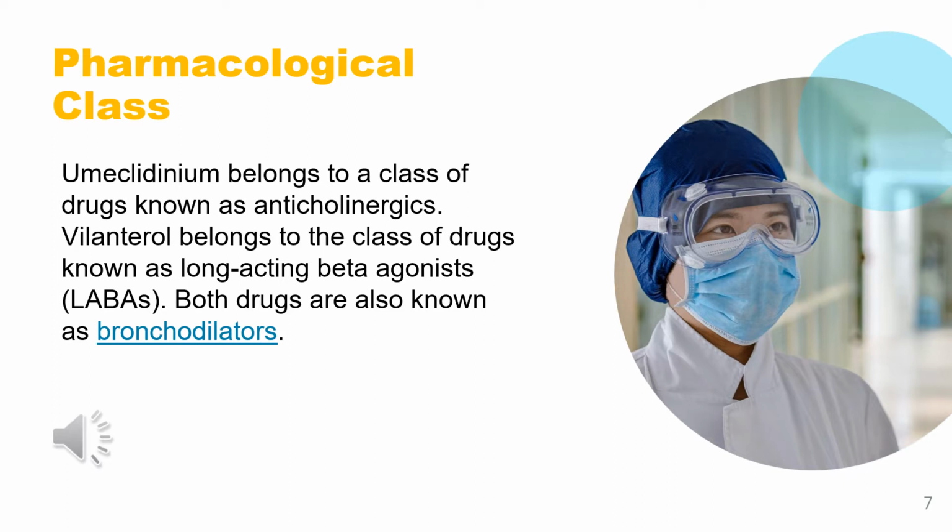Vilanterol, on the other hand, belongs to the class of drugs known as long-acting beta-agonists, or the LABAs. The long-acting beta-agonists are taken on a daily basis to relax the muscles lining the airways that carry air to the lungs. This allows the tubes to remain open. Both drugs are also known as bronchodilators. Bronchodilators dilate the bronchi and bronchioles, decreasing resistance in the respiratory airway and increasing the airflow to the lungs.